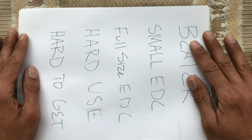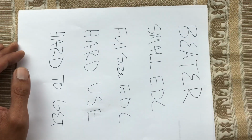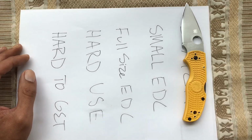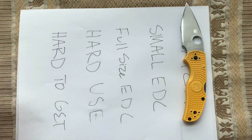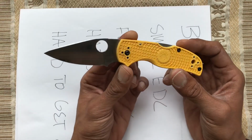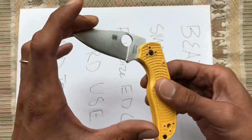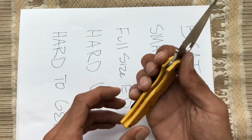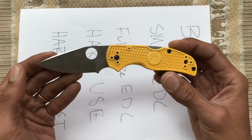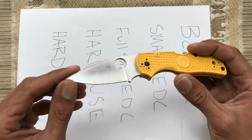So without further ado, let's get into the category starting with the beater category, which is the Native 5 Salt Lightweight. Now, the reason I chose the Native 5 Salt Lightweight is because it is truly a knife that can take a beating. It's a sturdy lockback design. It is LC200N and no steel liners, nothing like that. It is a knife that can really take a beating. It won't rust out with this LC200N steel.